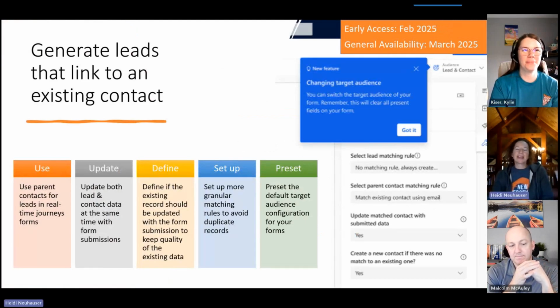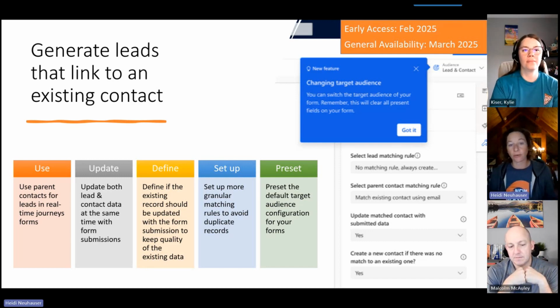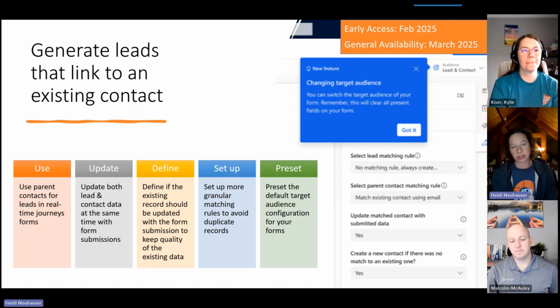Yeah. The other one's a little bit more exciting. Generate leads that link to an existing contact. There's a screenshot of what this is going to look like on the right that's right out of the release notes. This allows you to use parent contacts for leads in all of your real-time journey forms. You can update both the lead and contact data at the same time. So if someone submits a form and maybe they're updating a phone number, you can update both records. You don't end up with mismatched data, which is cool.